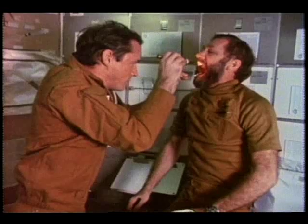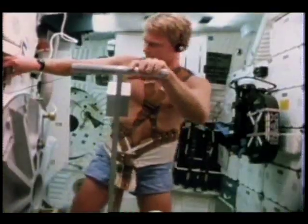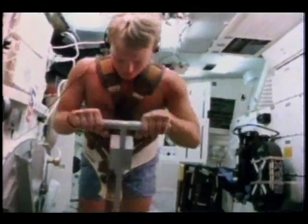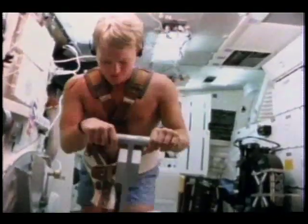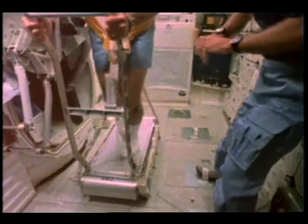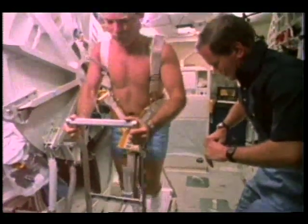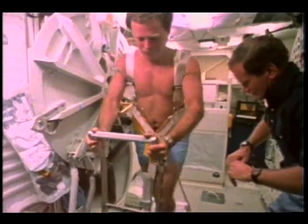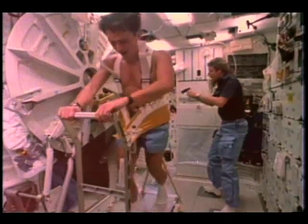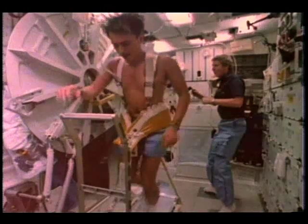Preventive health care is another major objective of the HMF. Exercise protocols will be designed to meet the individual needs of each crew member. In addition to providing a cardiovascular workout, these protocols will be used to help prevent the detrimental effects of weightlessness on bone and muscle. Exercise sessions will also generate physiological data for later analysis by NASA scientists.